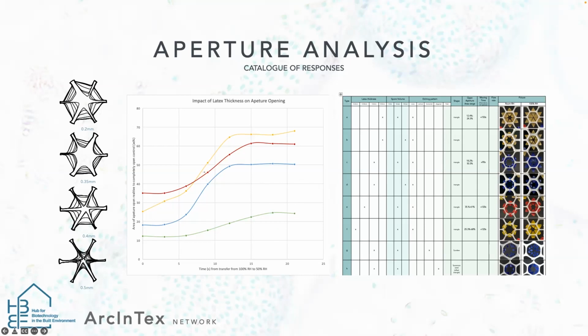The 0.2 has this crossover point here, and I think that is to do with the structural integrity of the latex. It's very flexible, very flimsy, and it drops shut once the spores stop contracting sufficiently. Likewise, the 0.5 has a much longer active period, and I think that is to do with the fact that the latex itself is a lot stiffer, and it's a lot harder for it to move.